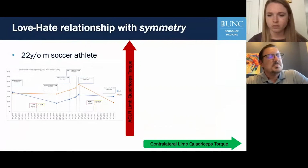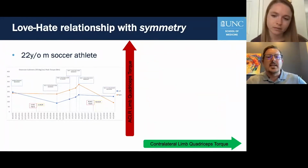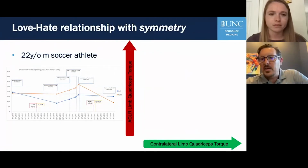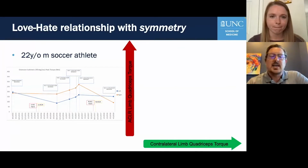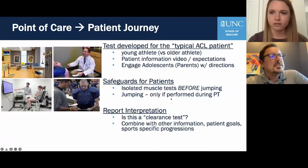So symmetry. I want to take a second to talk about symmetry, and this will lead really well into the talk that Amelia is going to give in the second half of this hour. I don't know if you all have a love-hate relationship with symmetry. Using symmetry, and the assumption that 100% perfect side to side symmetry is an indicator of good musculoskeletal health, relies on the fact that when you're dealing with someone that has a unilateral injury, the contralateral side is stable. And this is kind of what we've seen.